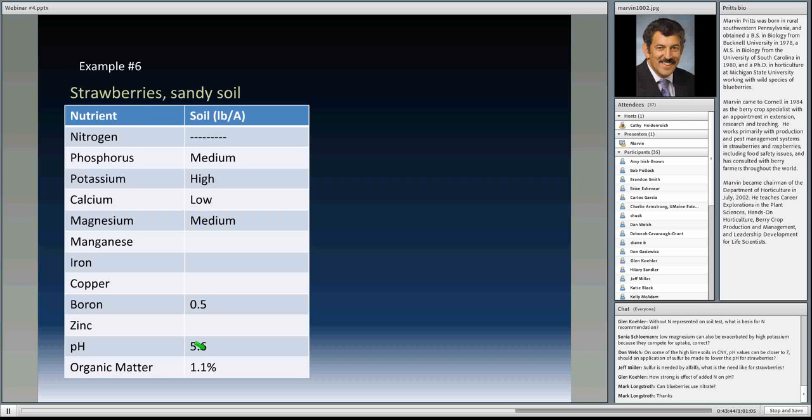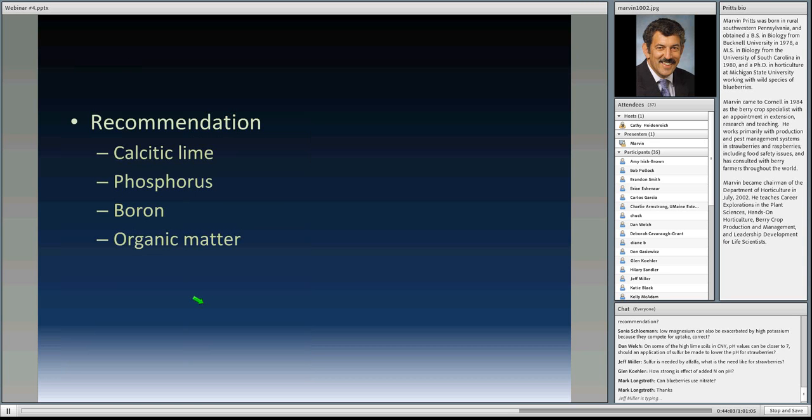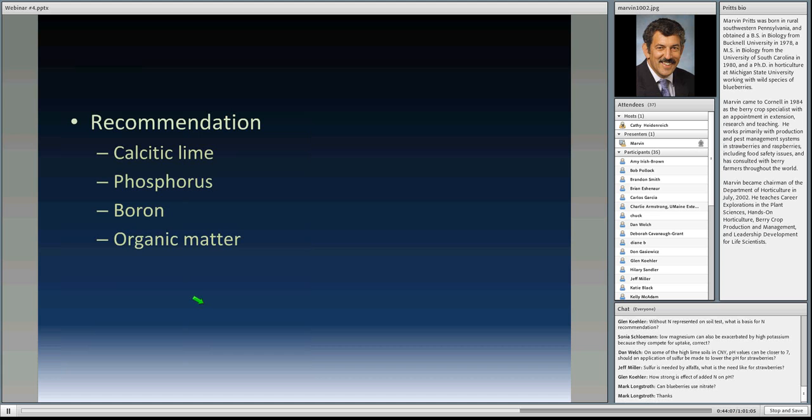A couple more. Strawberries in a sandy soil, low phosphorus, low calcium, low pH, low boron, low organic matter. So this soil test is probably going to come back with several recommendations. Calcitic lime because we were low in calcium, some phosphorus, some boron, and some organic matter.